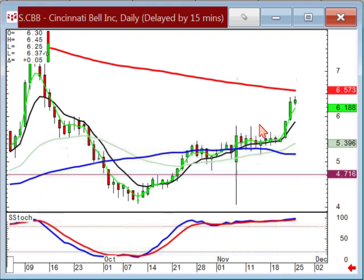Cincinnati Bell. You've got kind of a wedge formation. And then the breakout. I would watch to see what happens once it gets to the 200, but I'd have my safety stop right here.